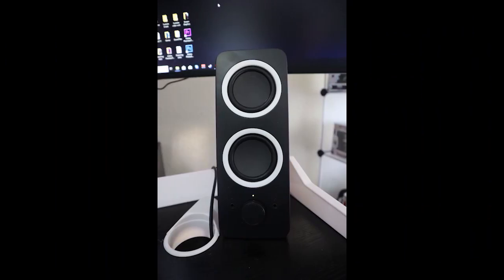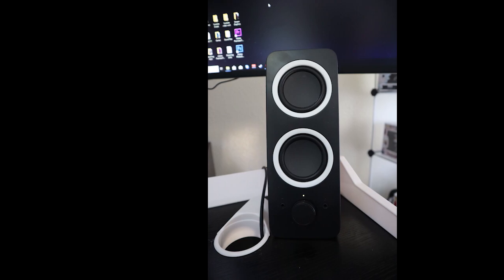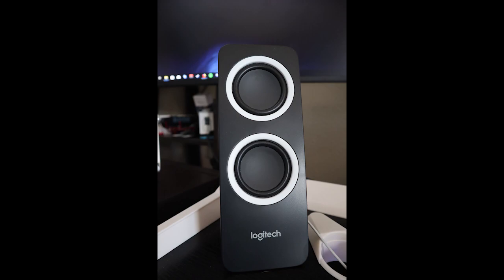And we've got the Logitech Z200s that only cost $20, and they sound actually fantastic for $20 speakers. I would absolutely recommend them to anyone. I don't even use an amp for them or anything. They just go right into the headphone jack.